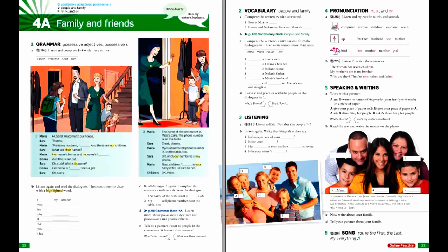2.24. 1. Husband. 2. Wife. 3. Mother. 4. Father. 5. Son. 6. Daughter. 7. Brother. 8. Sister. 9. Boyfriend. 10. Girlfriend.